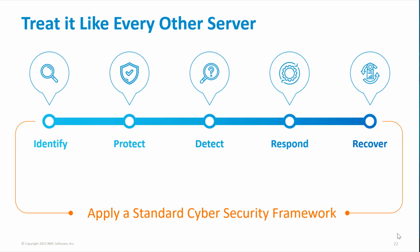The first is you need to be able to identify it, right? You need to know how many you have, you need to know where they are, and in many cases, you need to know what's on it. So for the mainframe, you probably know how many mainframes you have, but you really want to be able to know where's our juicy critical data that we are looking to protect, right? So first, identify.